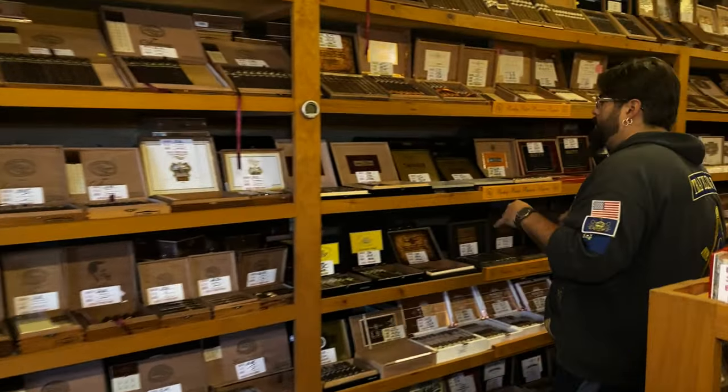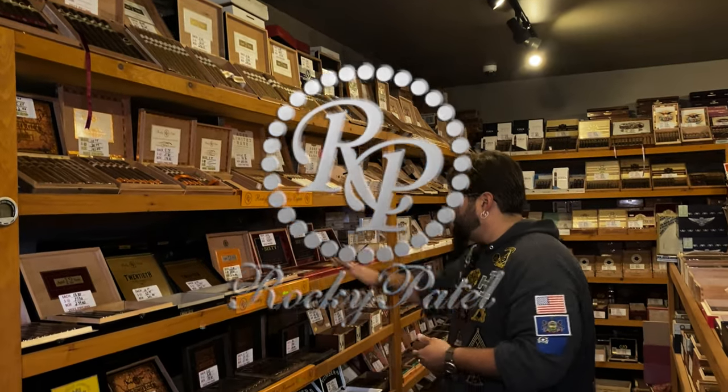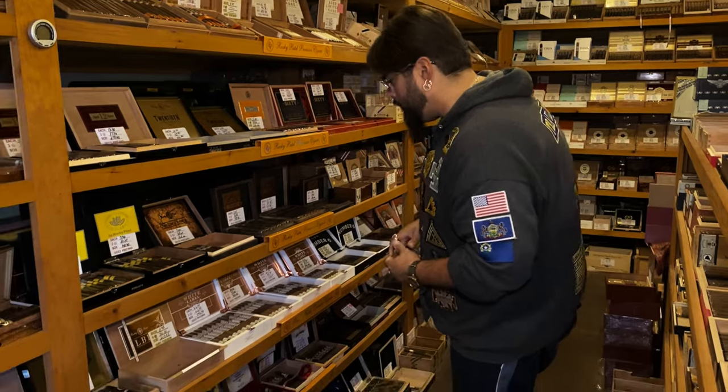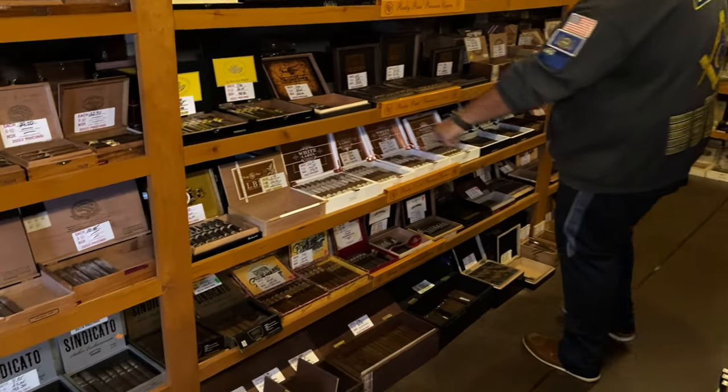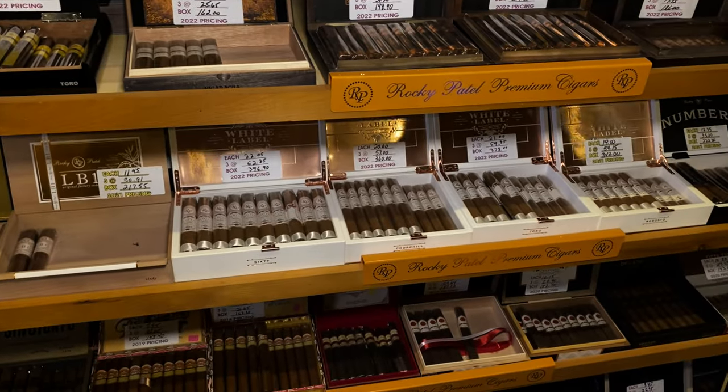Getting into the Rocky Patels. Wow, they have a lot of Rocky Patels, actually. 60s, these are fantastic. Disciples, one of the new ones that came out. White labels, you don't see those very often. Actually, 1, 2, 3, 4 different sizes of those. Evan, you're going to have to try one of those.